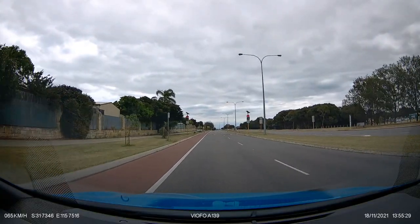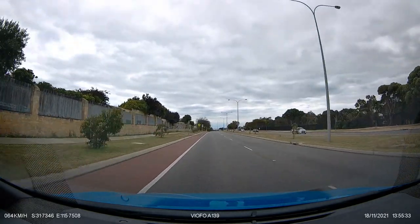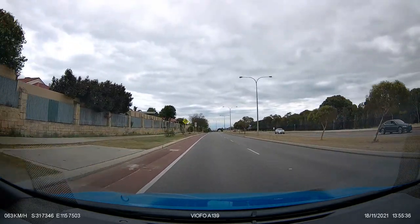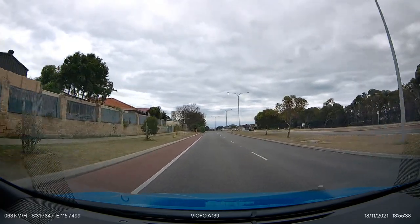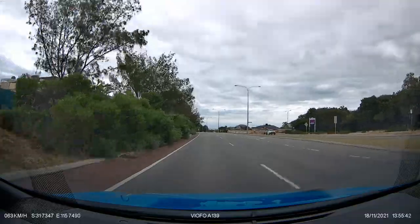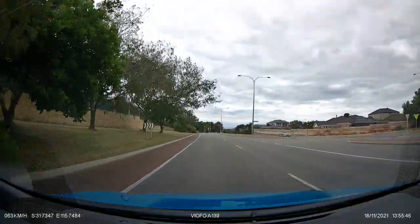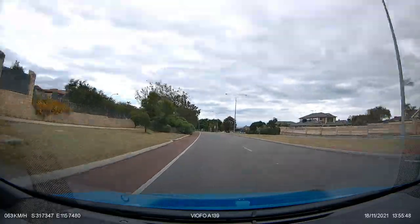Every 5 seconds or so on the speedo, every 10 seconds or so on the mirror. That way, you'll know what's happening behind you. You'll know that you're keeping around the speed limit. The rest of it is just driving safely. Coming down this hill, check our mirror again. As you can see, there's nothing much going on behind us, but we still need to have that awareness.